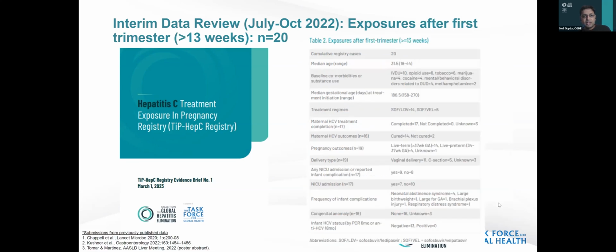Next slide, please. In terms of submissions for individuals exposed or treated within the second or third trimester, we received 20 submissions to date. And those outcomes and safety data are listed here and are published within the policy brief. Those cases were all previously published in the literature as well. So this is a nice way to bring those together into a more aggregated format and could be used by providers when considering prior authorization for treatment during pregnancy, or even in communication with patients themselves regarding decision-making for treatment decisions during pregnancy or in the early postpartum or later postpartum periods.